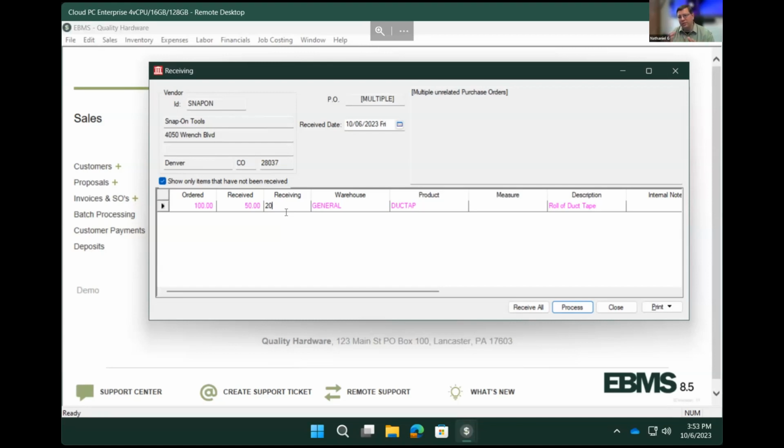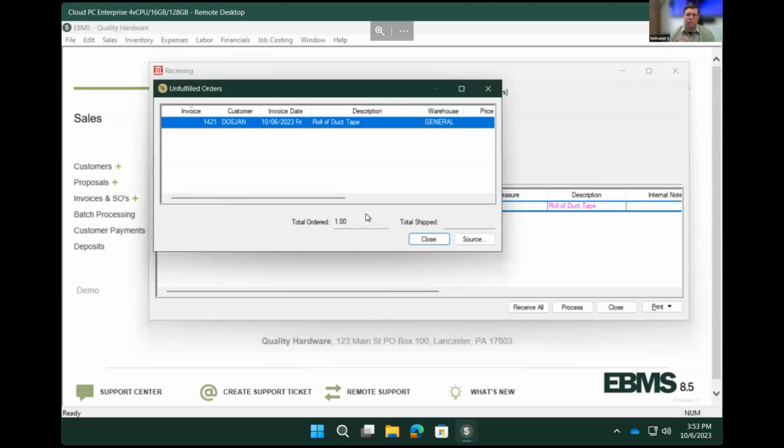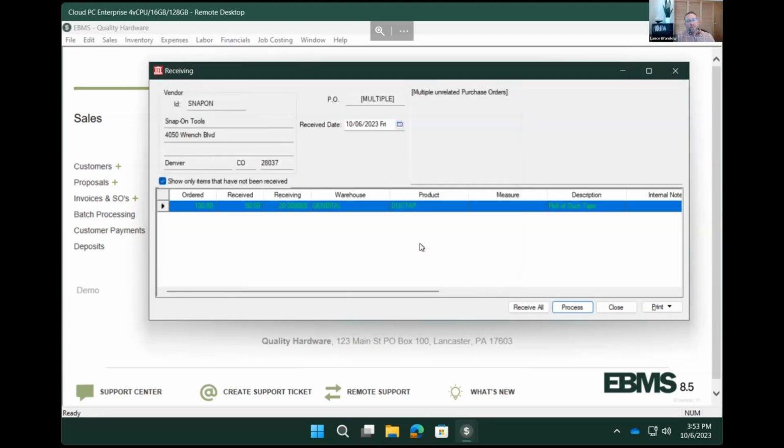What's unique about this screen is this bright fuchsia color. This is indicating that there are sales orders or manufacturing batches, something out there that really wants this product. And so from here, I can quickly view, in this case, the sales order. So instead of putting it on the shelf, I'm going to take one of these and put it in the staging area. So it's much more efficient. Now that the inventory is in the system, it's available to use in manufacturing, or it's available to ship out on sales orders.